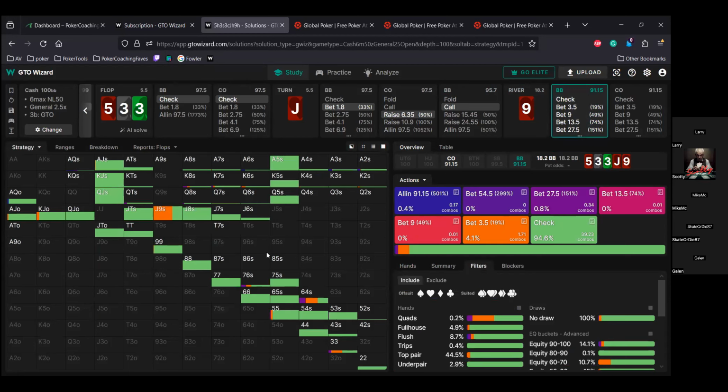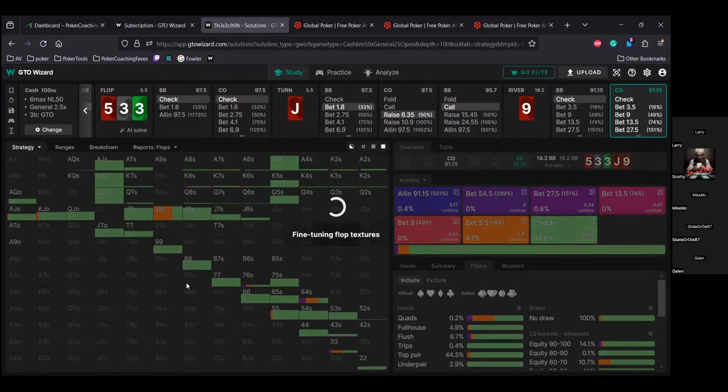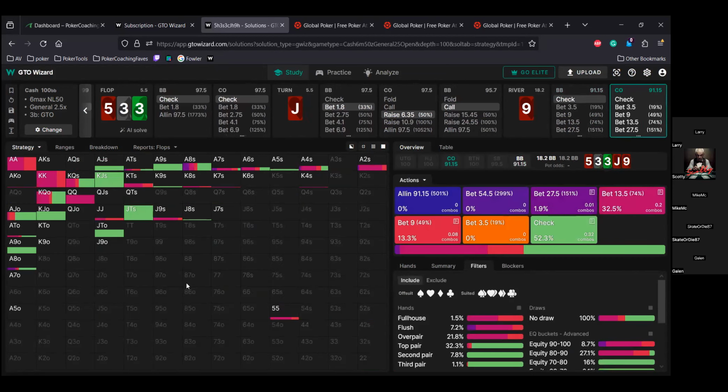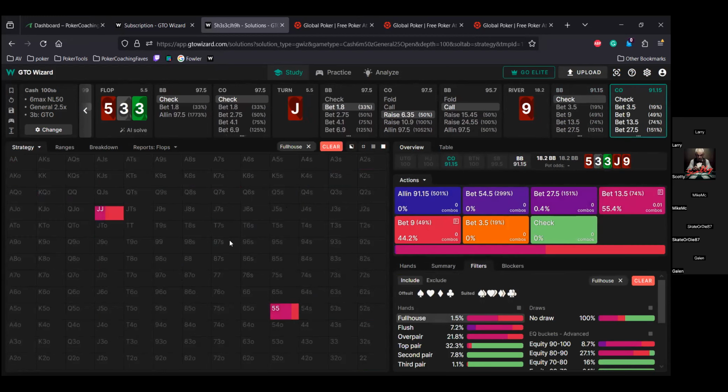And now what size? So in Solverland, do we shove for 4x pot with the very top of our range? Filters, full house, mix. But we don't go that big. I mean, he's got a capped range, so we bet 9 or we bet 13.